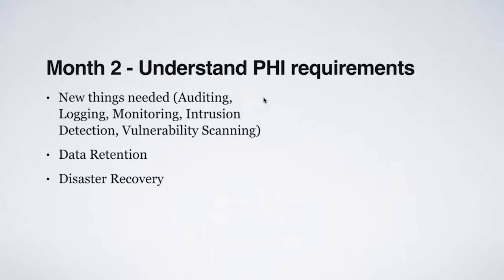In order to do this, of course, you need to make sure that there are no data breaches, but you're also going to have to do a bunch of new things that you might not have done before in order to protect patient data. These are things that we outline in our open source policies, things like auditing, logging, monitoring, intrusion detection, vulnerability scanning. You may need to deploy new pieces of infrastructure above just having a database and an application server, your traditional application stack.